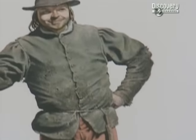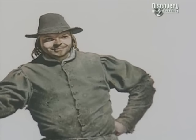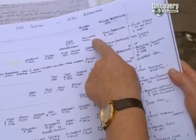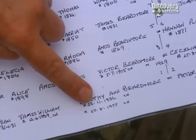Rob's next-door neighbour, Dorothy, has a special reason for taking an interest in this chap. He's one of her ancestors. How are you related to him? Well, this is my family tree. Yeah. And he is here. So you're the great great great great great great great great great great granddaughter of this bloke. That's right.